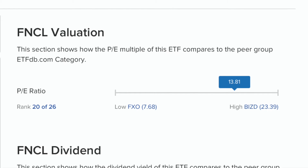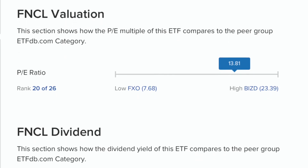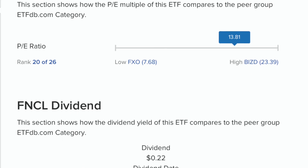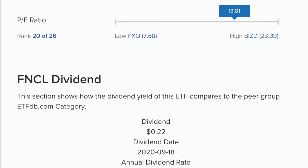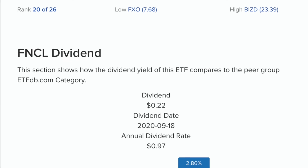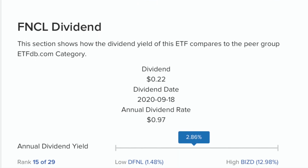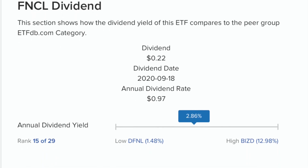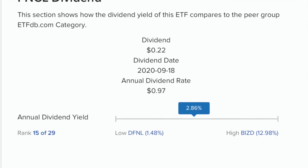This is ticker symbol FNCL. The valuation of FNCL currently has a PE of 13.81, which is nice and low. The good thing about all of these ETFs is they have nice low PEs. This one pays an annual dividend of 97 cents per share, which gives it an annual dividend yield of 2.86%. So it's actually the highest dividend yield payer of the 3.